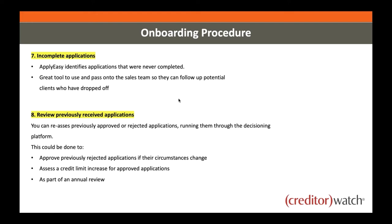Review previously received applications. You can reassess previously approved or rejected applications, running them through the decisioning platform again. So this is good for approving previously rejected applications if their circumstances change, or even rejecting previously approved ones. You can assess companies, customers, and also actually send you an email on a monthly basis to let you know applications that have been approved 12 months prior. And if you wanted to run them through the process again, it's a really good opportunity for you to do that.